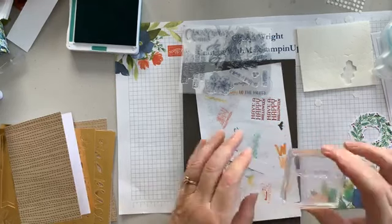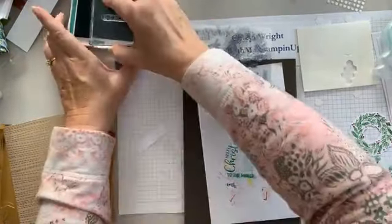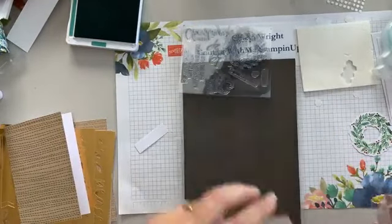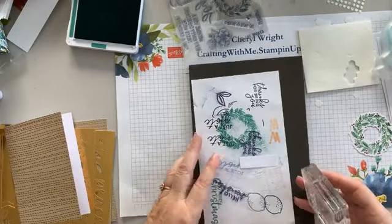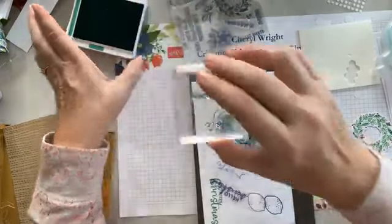There we go. To the World. And we're going to ink it up. Drag it. I'm going to do this twice just because it's words. All right. And here's our little die shape, our little rectangle.